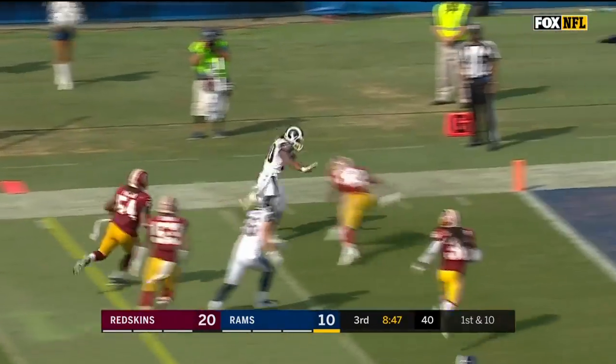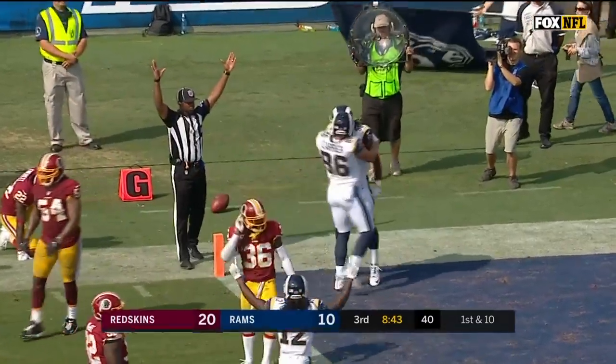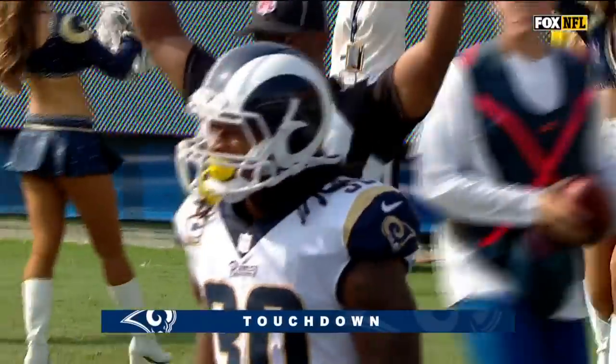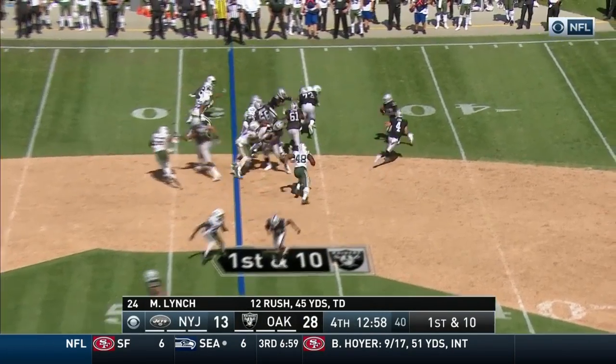And he will leapfrog a defender. And that is a touchdown. Oh, my goodness for Gurley. Running style will wear out a defense as the game goes on.